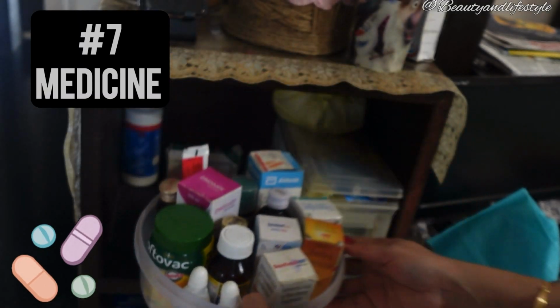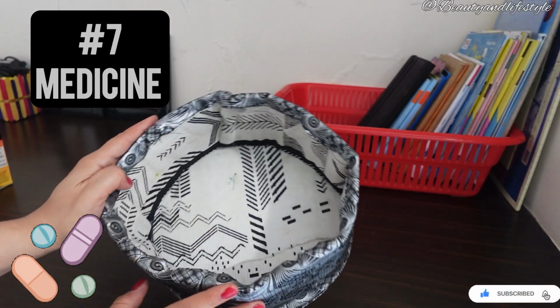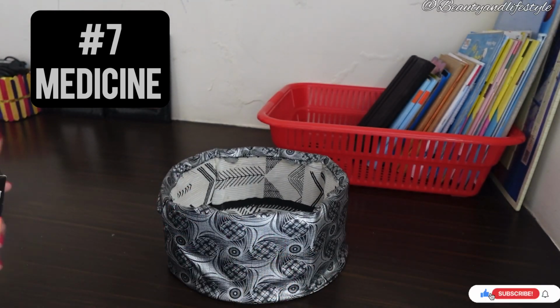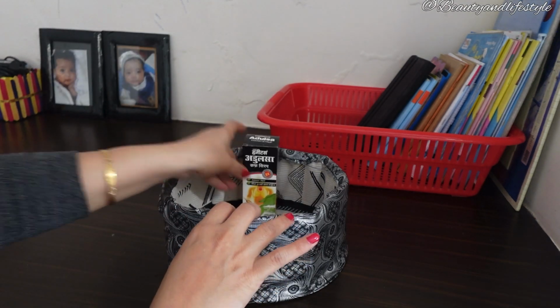When it comes to medicines, keep them in a designated medicine cabinet or drawer. Make sure to label everything and check expiration dates regularly.